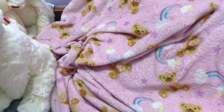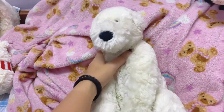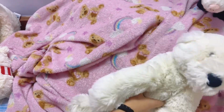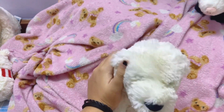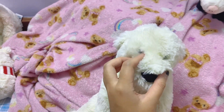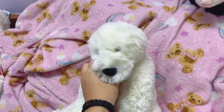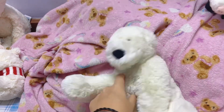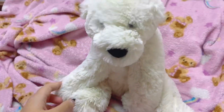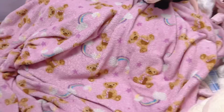And the next one, I'm just gonna grab whoever's nearest to me. This is medium Barry the polar bear, and he's the softest ever. I love how soft he is. He's medium sized, and I don't really give him a trim so his eyes don't really show, but he's so cute. Look at the way he sits. I love how he sits on his own like that, and the legs are very polite.